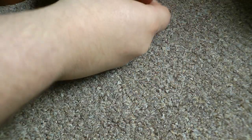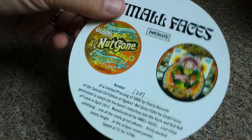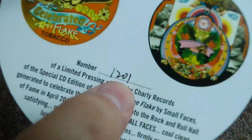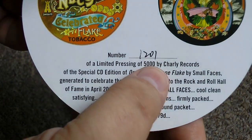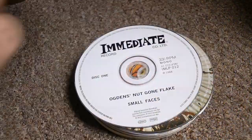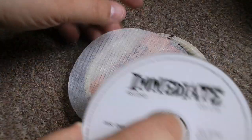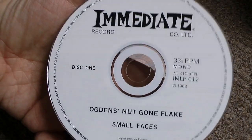So let's see what else is inside the box, shall we? Let's have a butcher's. Let's just empty it out into my hand. Right, so first up we have another little thing, a little certificate telling me that it's 1201, or is it 1701? I can't tell. Of a limited pressing of 5,000. So, well, there you go. I don't know if that's good or not, do you? And this is the first disc. This is the mono mix of the record, which apparently is quite good.